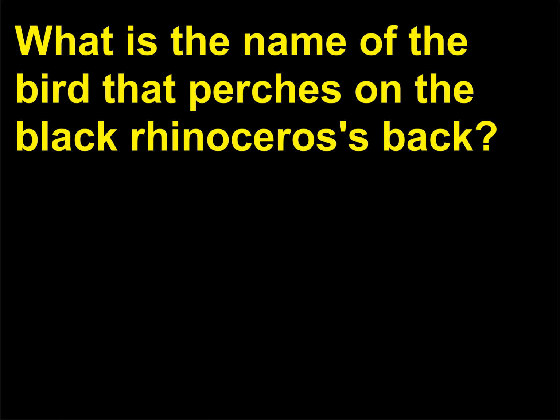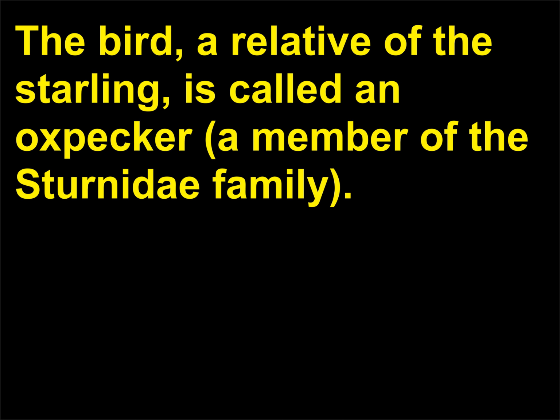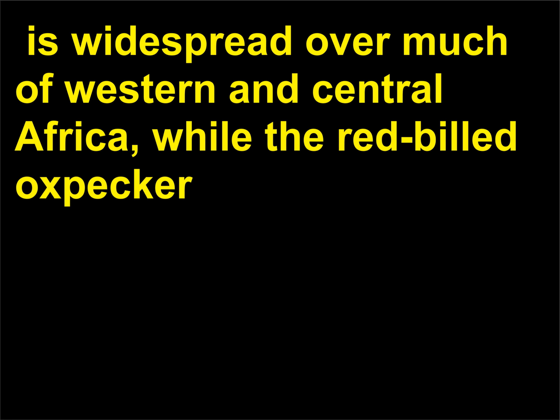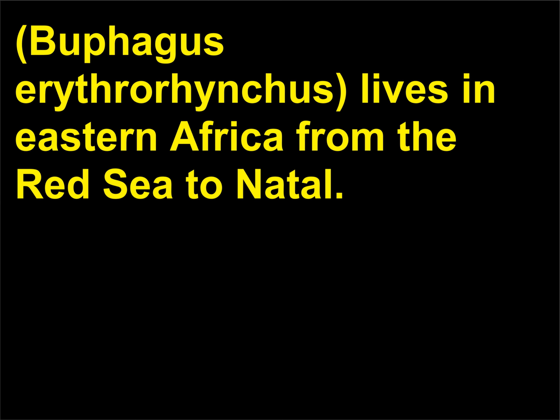What is the name of the bird that perches on the black rhinoceros's back? The bird, a relative of the starling, is called an oxpecker, a member of the Sternidae family. Found only in Africa, the yellow-billed oxpecker, Buphagus africanus, is widespread over much of western and central Africa, while the red-billed oxpecker, Buphagus erythrorhynchus, lives in eastern Africa from the Red Sea to Natal.